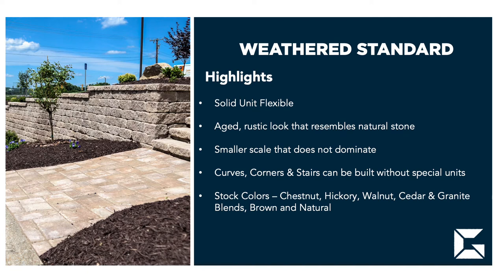As you turn to page 8, you're going to see our weathered VersaLock Standard. And this is by far our best-selling wall line. The weathered standard is a solid unit, so you have the flexibility of the solid unit to be able to modify for 90 degree or 45 degree corners. It has the ability to turn an 8-foot radius, so you can do curved walls, inside and outside radiuses, and straight walls.